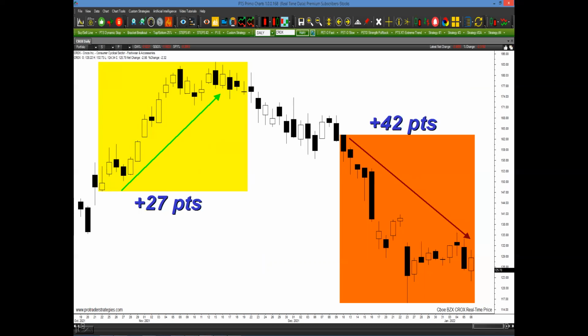Now, I know a lot of you say, well, yeah, Steve, in order to do that, I would have had to enter on the first day and exit at the very high, and then go short right here on the first day and exit somewhere around the very low. Remember, these numbers are just potentially what you could have captured. Let's say you only captured half of that, all right? In a couple of months, instead of capturing 70 points, you captured 33 or 35 points. Would you be happy with that?